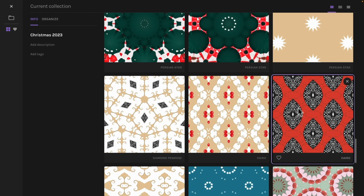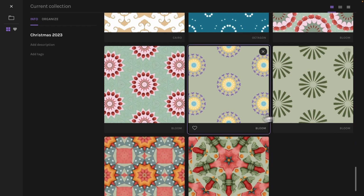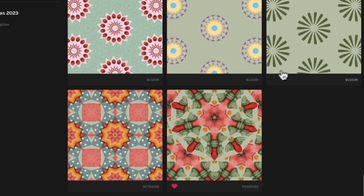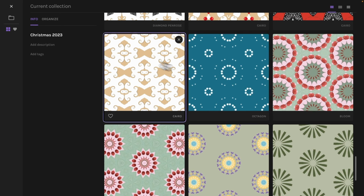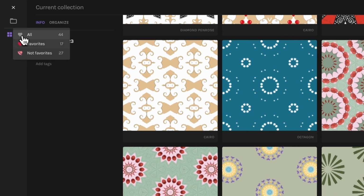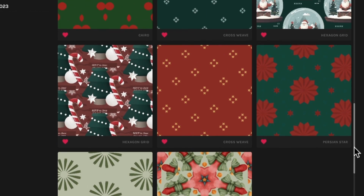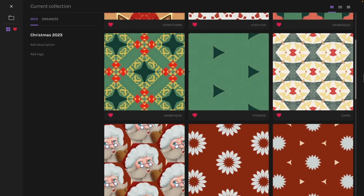I really liked this one, but it's not really the style for Christmas, although it's a nice pattern. This had a really good Christmassy kind of vibe. This one. Okay, so the funny thing is that I can now go here to the heart icon and tell it to only show my favorites. Apparently I chose 17 of them. That's quite a vast number. Okay, I think these patterns can all be combined pretty well.